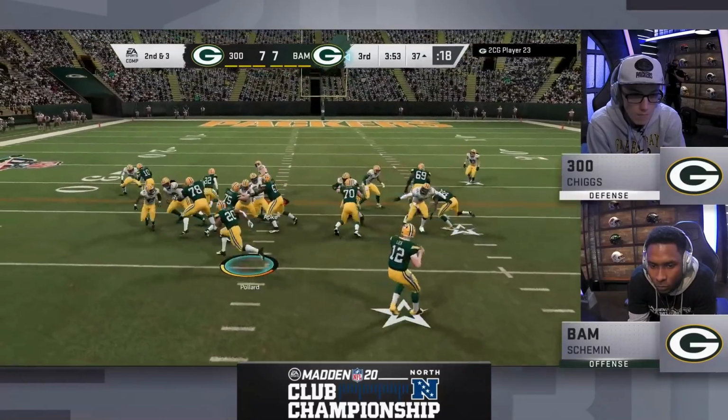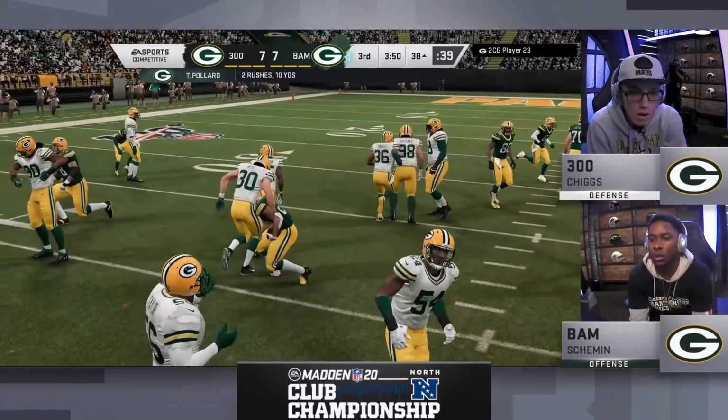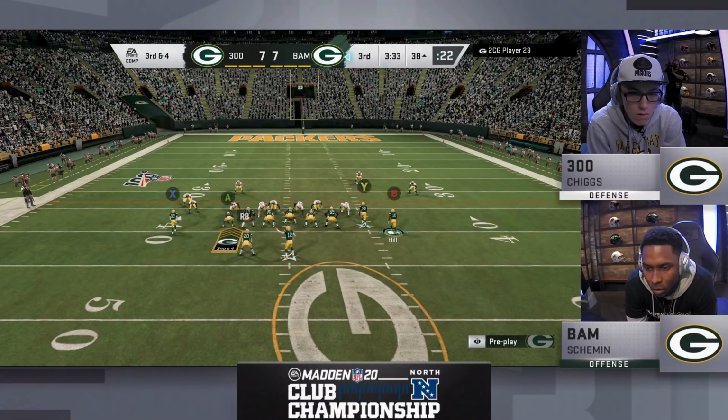Second down and 3. Luck will give it to Tony Pollard trying to find some room. The over G. Stopping Tony Pollard left side. Yeah, that over G is a good base defense. It's hard to create a lot of pressure out of it this year. Let's see if Chiggs tries to here. He's doing that sugar look with his linebackers.